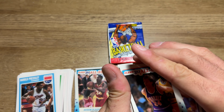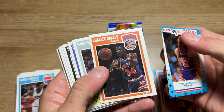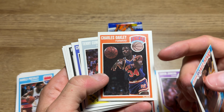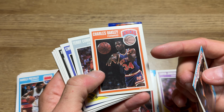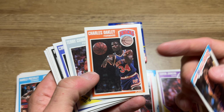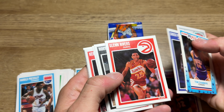So I'm pretty psyched, guys. We did well today. I'm really enjoying this too. We got Charles Oakley again, but this is why this card's going for so much on eBay, because it's almost impossible to hit a PSA 10 with this card. I mean, the centering is just atrocious on most of these cards.